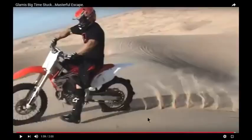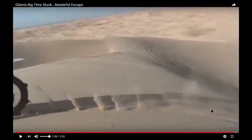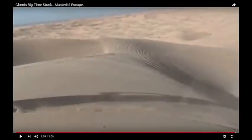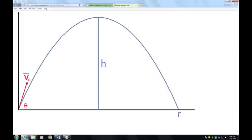And here you see the multiple columns of sand, in this case with this motorcycle, and the sand dissipates, suspended in the air, and then settles gradually straight back down, pretty much, like so. So these trajectories are very different. They're trajectories with linear air resistance. They're not parabolic trajectories. They're not symmetrical at all. Not like that.